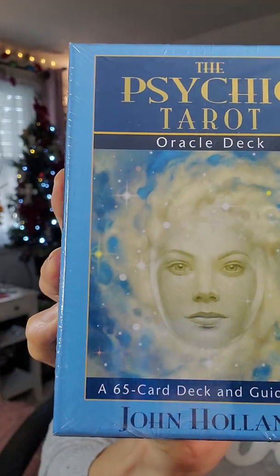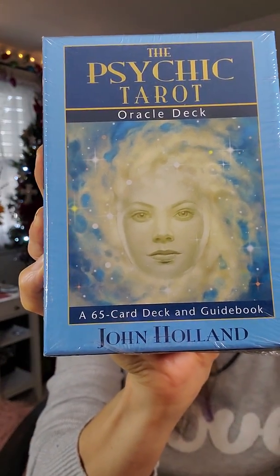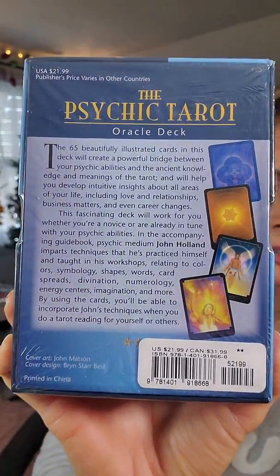Okay, I'm going to be unboxing two decks. The first deck is going to be the Psychic Tarot Oracle cards by Holland. Now, I've had this deck in the past and I use it all the time. The one thing I will say is that I received this as a gift, so I'm going to use it as a spare deck. Sometimes I like to travel and I don't like to take all my cards with me. As many of you know, I usually mix them all up together, but this is one of my go-to decks. This is Hay House Publishing. Beautiful cards. You can't go wrong with this deck.